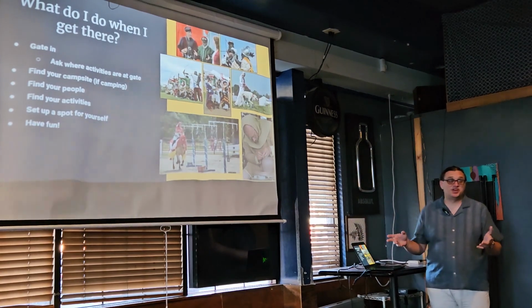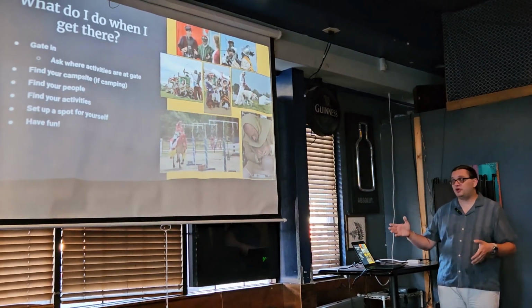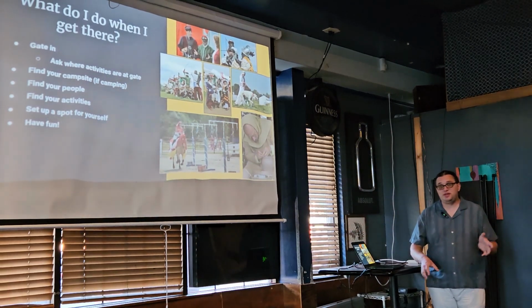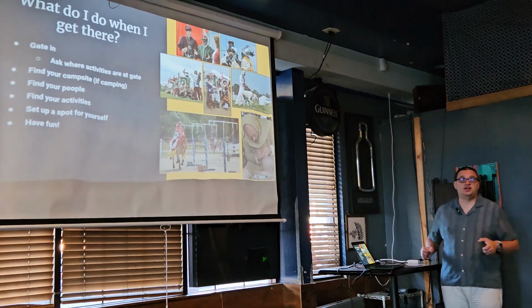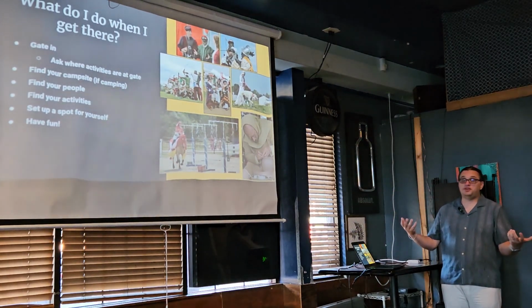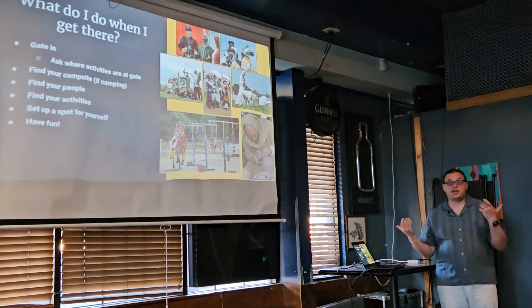Find your people. So we talked about having that group of people you're going with. Make sure to locate them once you're on site. Figure out where their pavilion's going to be or where they're hanging out. Maybe they're under someone's shade structure. If it's Bryn Gwlad, we might have the Bryn Gwlad pavilion there, which is pretty easy to find with its big black and white.